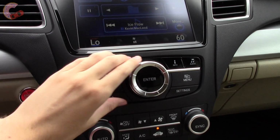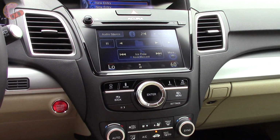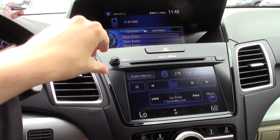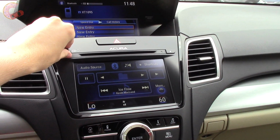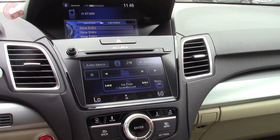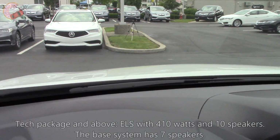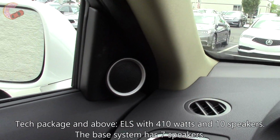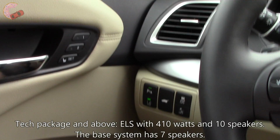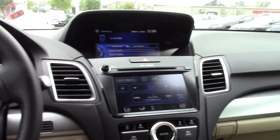Above the climate, you have all the Acura Link controls for the top display. Now let's take a listen to our upgraded ELS Studio sound system. It has a very full and satisfying sound.